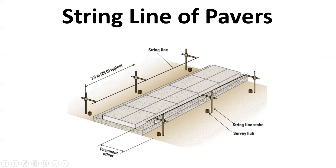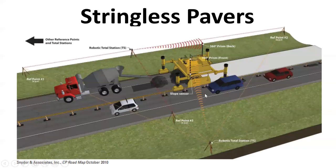So you can set up your string line, or if you have a stringless paver, that's even better when you have a GPS. And you can kind of set everything up. You've got to be real careful if you have an older paver that has a string line on it. You do not want to hit the string line. It's very critical that you don't knock it over, because this actually sets a lot of the elevations for that paver as it's going. So you've got a stake, and you have the string line on it.